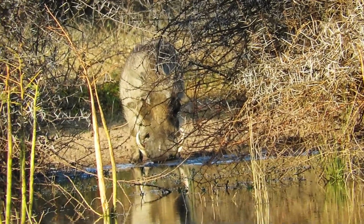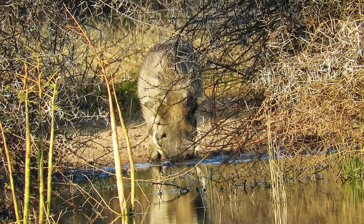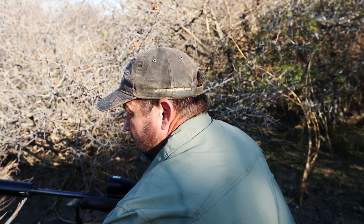The nice warthog male walked in and also I had to make a headshot because of the position he was in when I took the shot. Luckily the shot was also a good shot and he went down on the spot. God, there's a pig coming in. Okay, looks like a decent one. Okay, I'm on him.